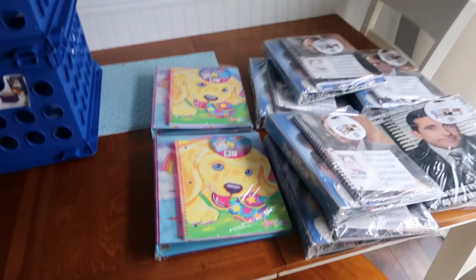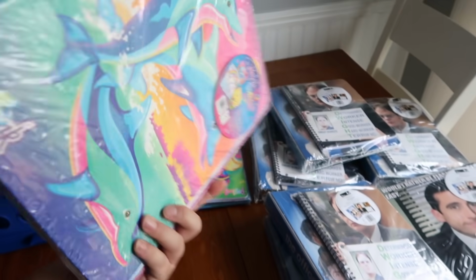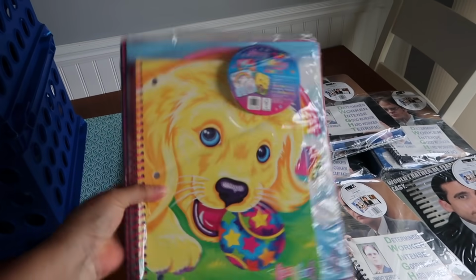Huge savings. And if you're looking for like a cute little binder, if you can get it for 10 cents, that's the winner chicken dinner. But even at $1 for a product that's $9 and, you know, some change, this is still a really good deal.